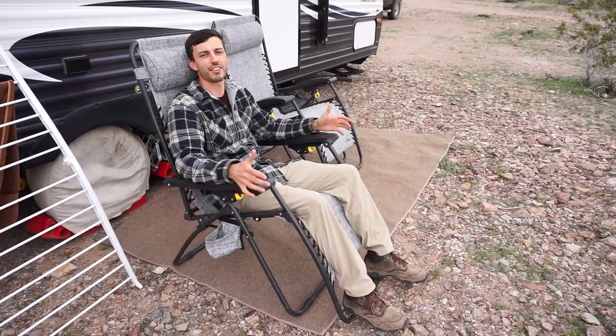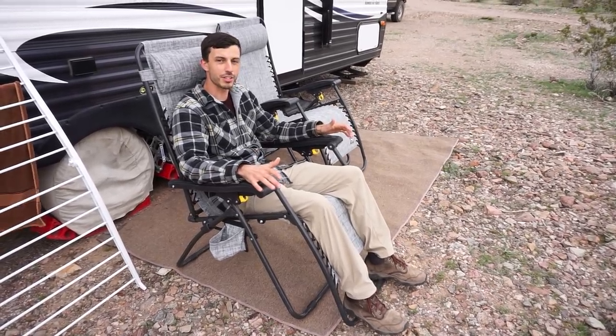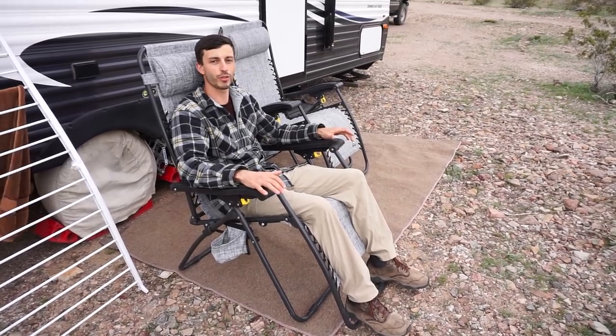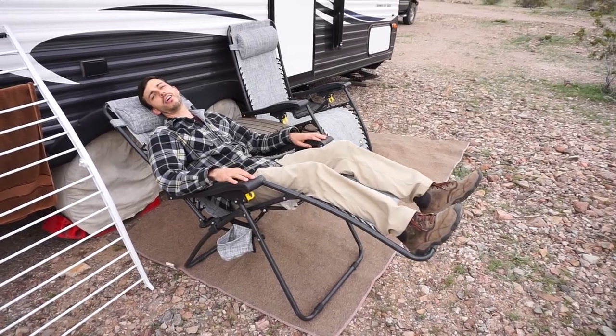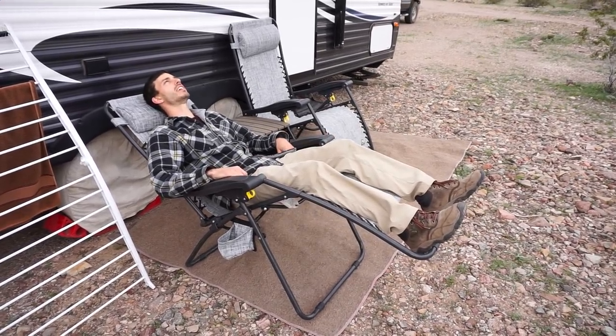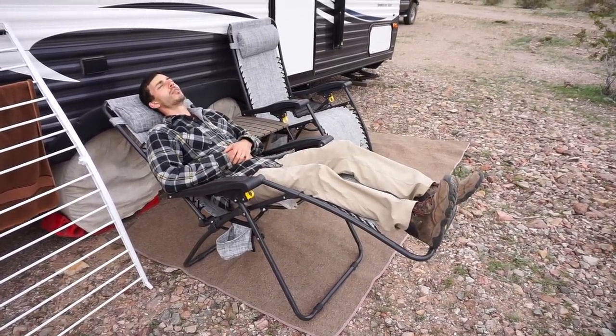And then finally, for the outside of the trailer, these are the camping chairs we use. The style is zero gravity. And what that means is that they lean back. Oh yeah, perfect for stargazing at night. So comfortable.